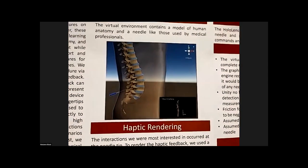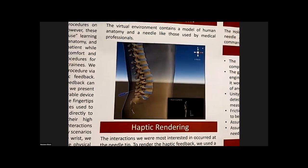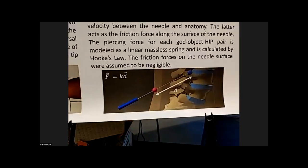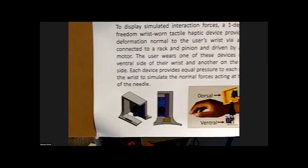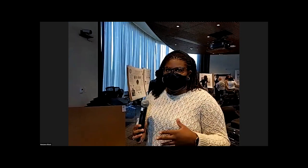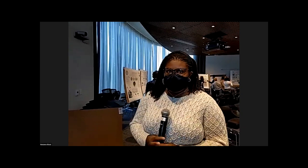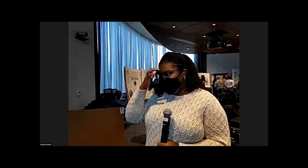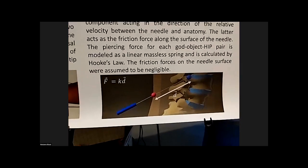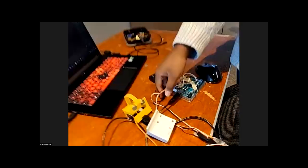But I did the calculations based off of a modified version of the Zilles and Salisbury God Object model, where I have these two points in the space that I can keep track of at all times, one of them remaining on the surface of the mesh and the other going into the object. And from there, I can measure the penetration or the distance between them. And then that's how I end up calculating the forces that are acting on the needle tip approximately. I used Hooke's law to render that force information, and then I used that information to send a position command to the servos that are right here.